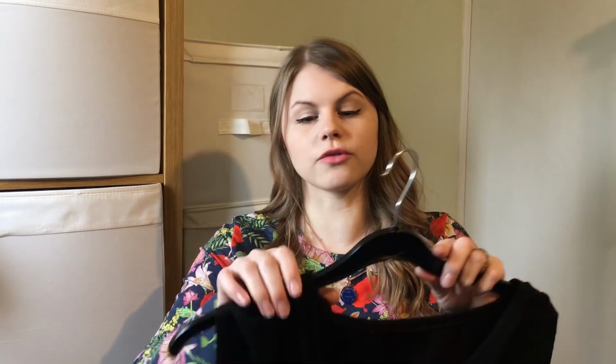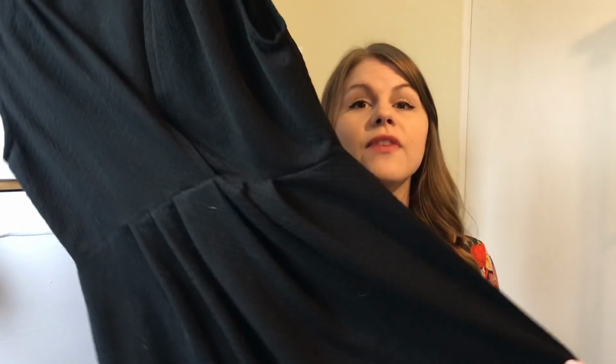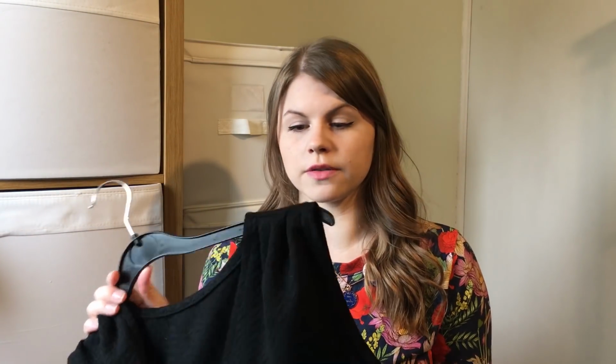And I wore this dress. I'm trying to get rid of black from my fabric collection as well as from my wardrobe, just because I feel like it washes me out a little bit, because I'm so pale. So I'm trying to get rid of it. This is one of my last black pieces of fabric, because I just don't find I prefer that kind of fabric.